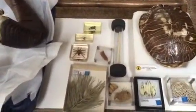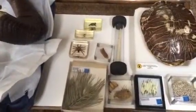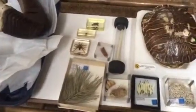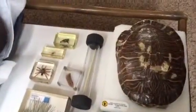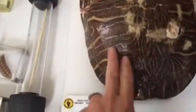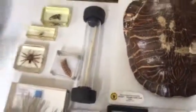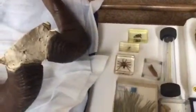Number 2, the items that are in the containers need to remain in the containers and should not be removed for any reason, which therefore means students are basically only allowed to touch the ram skull and the turtle shell. And when they do touch those items, they should just use a 2-finger touch. These things should not be picked up and passed around. If you want a different view of them, an adult should move them or resituate them.